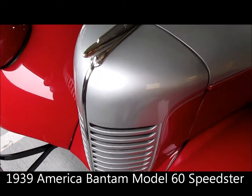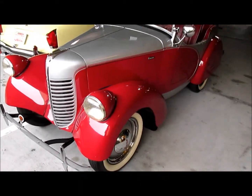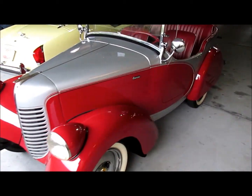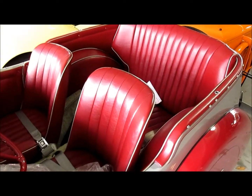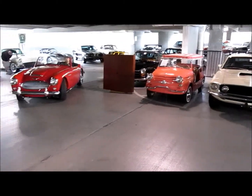The American Bantam was a rebodied British Austin 7 designed to try to get compact cars into American tastes. This one is the only 4-seat convertible apparently made that still exists today.